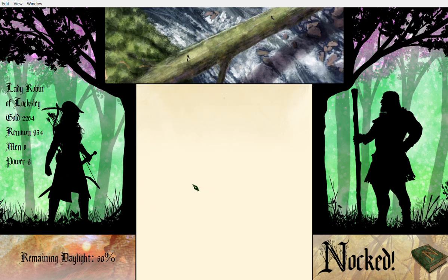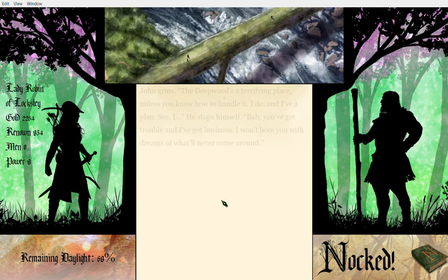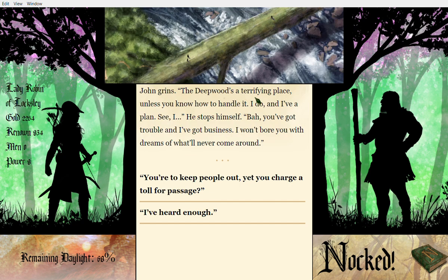Most times, he looks away towards the forest, but it'll be grand to walk into these woods, those woods one day and leave the bridges and poles behind. No sense in it, of course. A job's a job, but this is no life. John grins. The deep woods are a terrifying place, unless you know how to handle it. I do, and I've a plan. Ooh, a man with a plan. Nice. He can help us, actually.